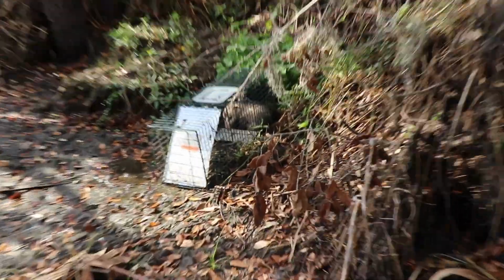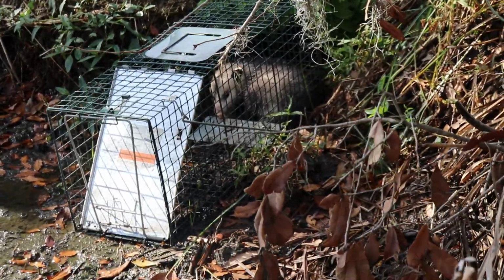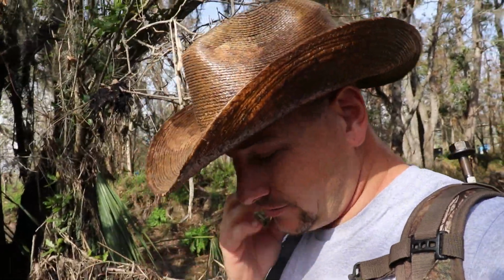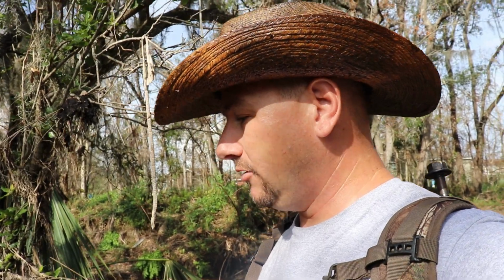Well, man, fellas, we're 2 for 2. Now this isn't exactly the target species, but there you go. What's up, little buddy? Got ourselves a possum. Of course, I haven't found anybody to buy the furs yet. Still got to figure that one out. So we're not keeping this guy because he is not my target species, and I am a little skeptical about trying to eat one of those guys. So I'm gonna let him out. We're definitely gonna be eating that other raccoon though. You know what I'm saying? And we still got one more trap to check.